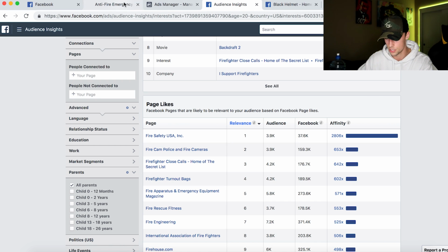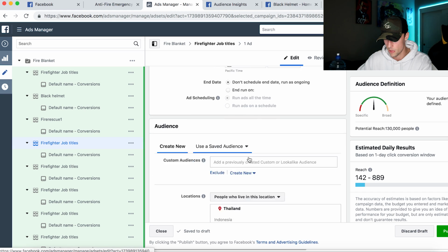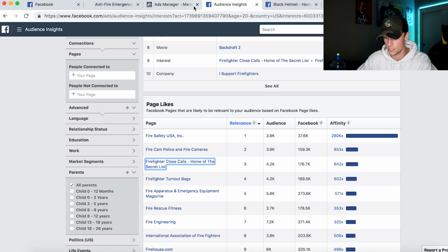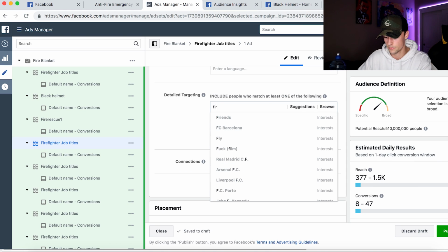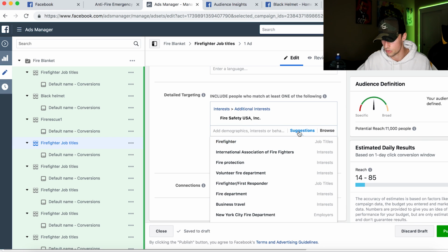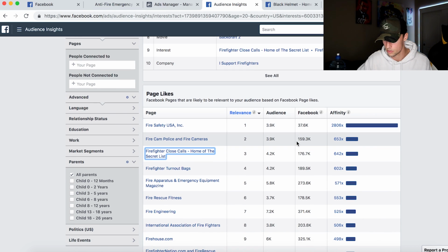I'm gonna go over here to Ad Manager, scroll down, get rid of all these interests. Fire Safety USA. There we go. That's a very small audience though. That's tiny, 11,000 people. That's a 37,000 audience. Let's do something different. But the affinity is absolutely crazy in this.